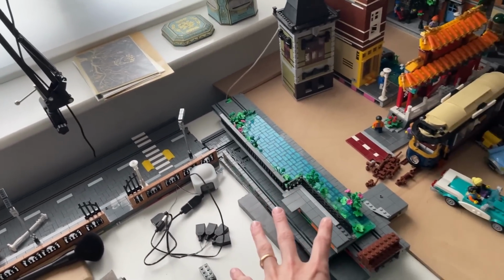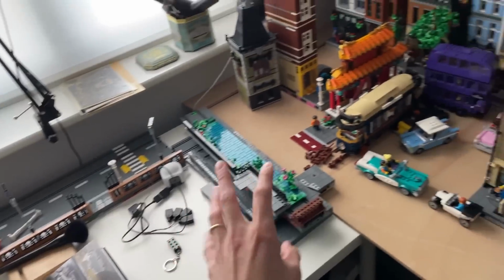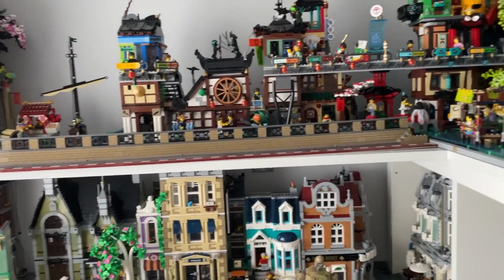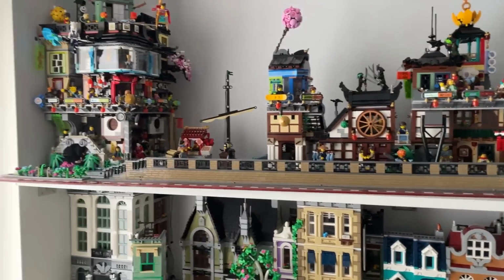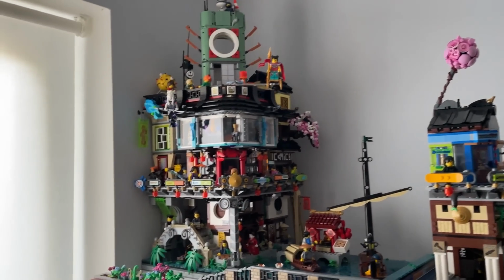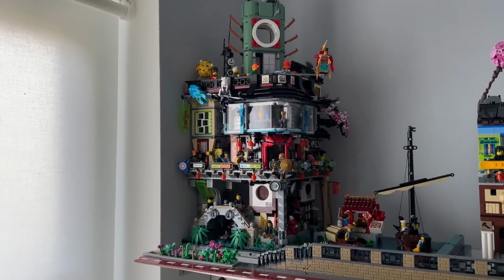And then I need to find a temporary storage space for all of these road plates because I need to choose what I want to do with the layout of my city first, which is currently a mess. But I really like the way Ninjago City looks there. I think it looks awesome, so I'm probably wanting to keep it in that place.